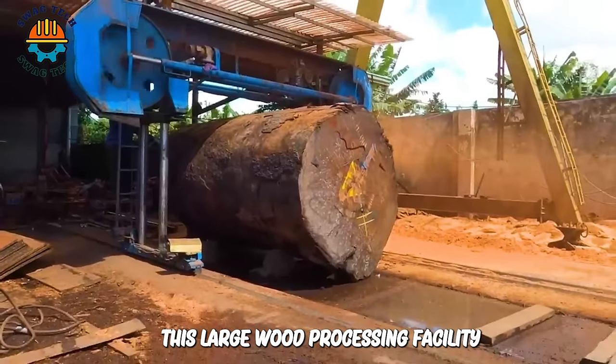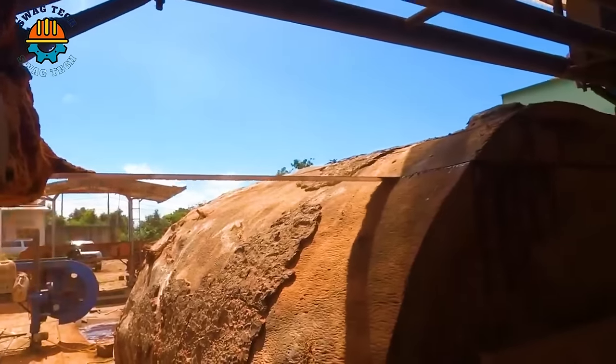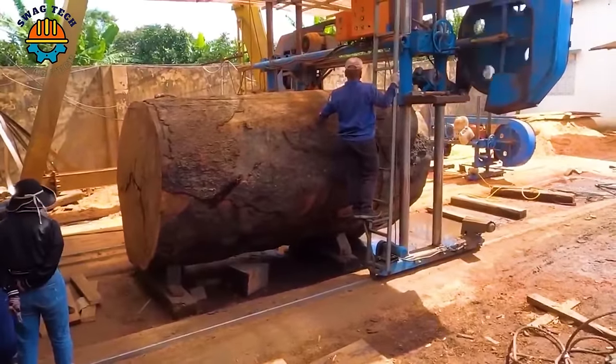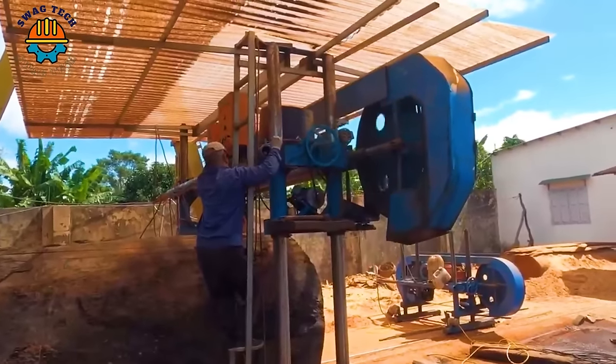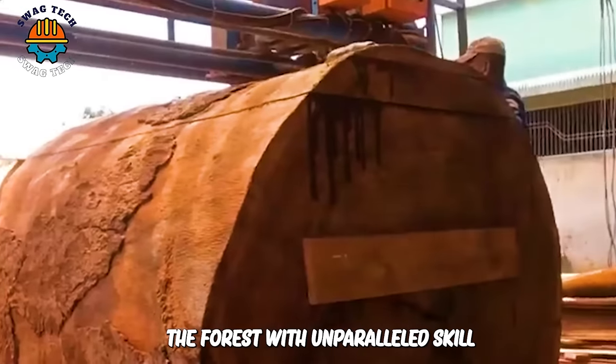This large wood processing facility boasts advanced technology and efficient production processes. Its impressive cutting machine handles a substantial number of ancient trees per hour, showcasing modern expertise in handling giants of the forest with unparalleled skill.